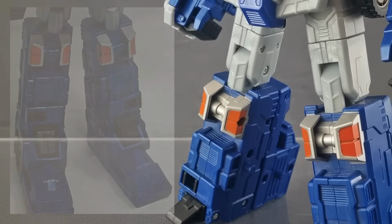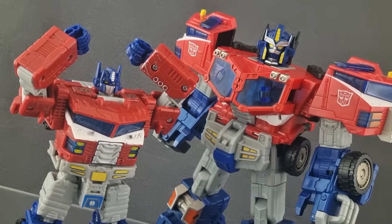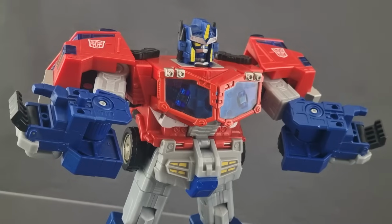The Hasbro one doesn't go all the way through the middle, so if you're after a specific version, be sure to look out. Of course it's minor, and I don't think it's very consequential anyway, much like the fact the nose is painted on this one, but not on the Hasbro. Okay, I guess?